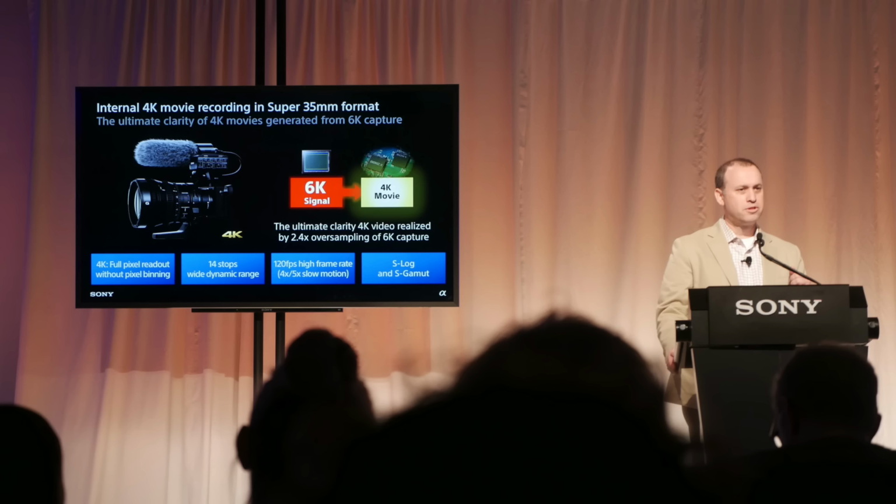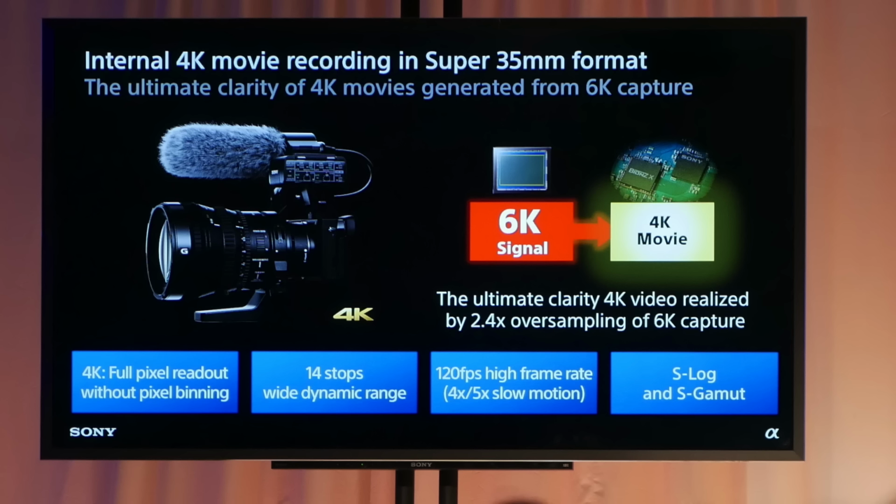to have 4K. But what they didn't expect, and what I didn't expect, is that it's going to have a full sensor readout. Yes, it's a Super 35 sensor, 24 megapixels. So if you're reading out a 16:9 image for a video, it's 20 megapixels.